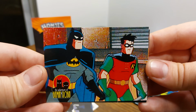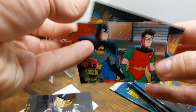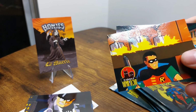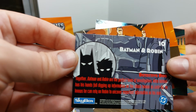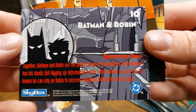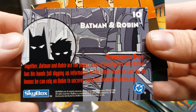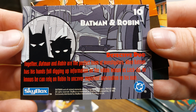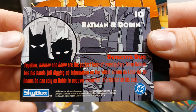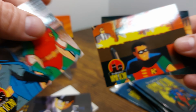And we have Batman and Robin themselves. The detective duo. Together, Batman and Robin are the perfect team of investigators. When Batman has his hands full digging up information on the villain known as Lockup, he knows he can rely on Robin to uncover important information on his own. I don't know who Lockup is.